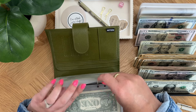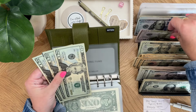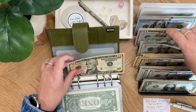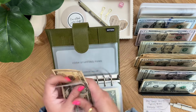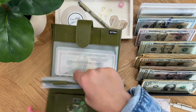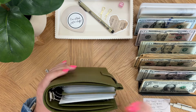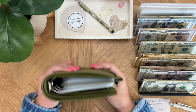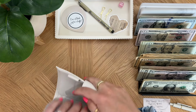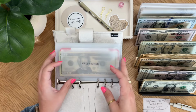And then cash stuffing fund. Let's see. We've got 60 in here. So we could do a 50 and a 10. Yeah, just to get some 20s in there. Okay. And that is it for my olive binder. It already feels so amazingly thinner. Love it. Next, we have my cream binder. This is holidays and summer, and this one definitely needs the condensing.